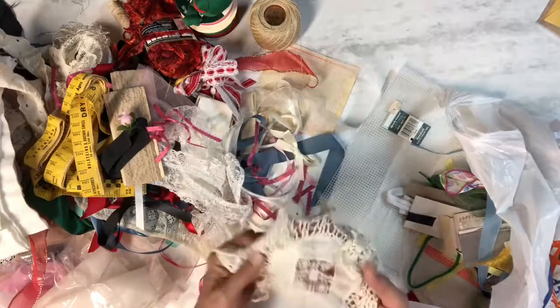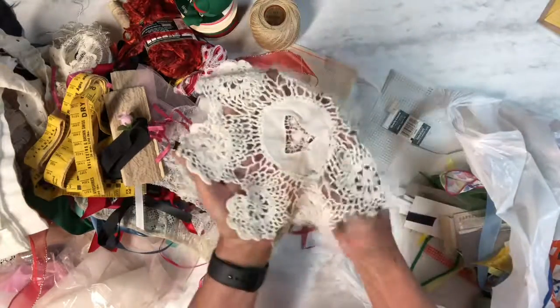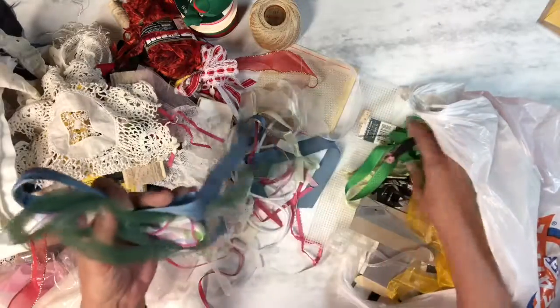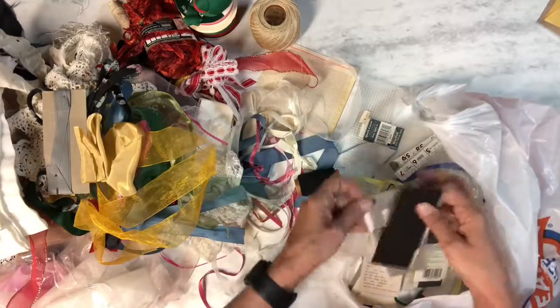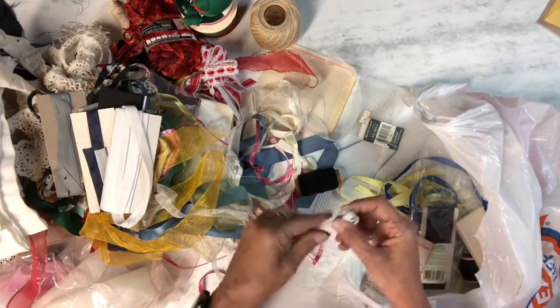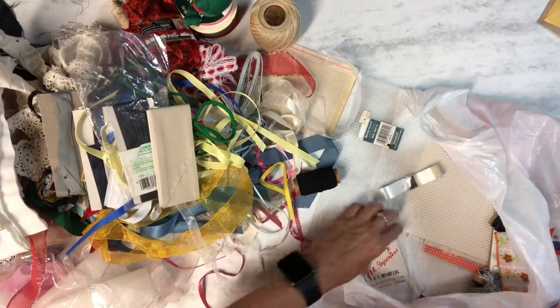Oh, here's a doily. It's kind of torn up, so I won't have any problem tearing that up. And here's some more ribbons. Oh my goodness, that's a tie to something. Looks like a, I don't know. And all these ribbons, more seam binding. Okay, I might use that one. There's these ribbons, looks like a shoelace. Oh, thread, that doesn't go over my thread thing. And then there's some blue lace.